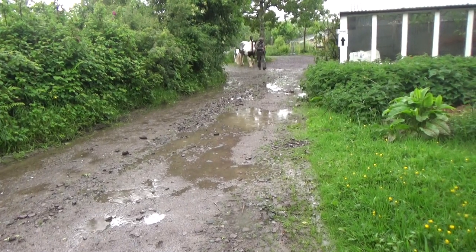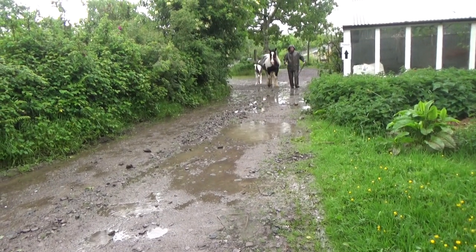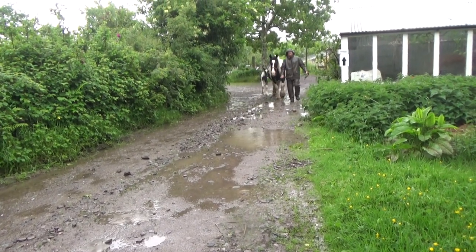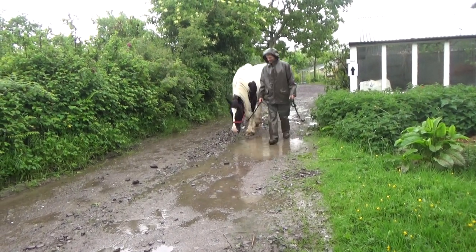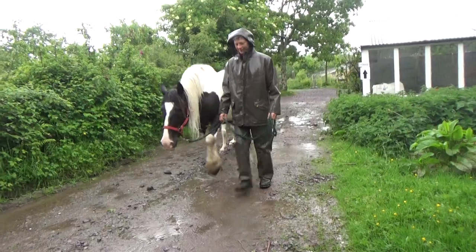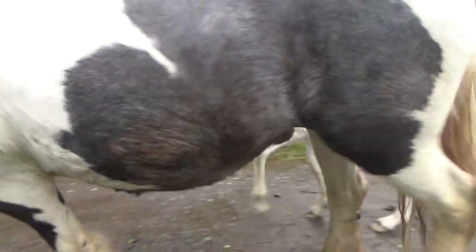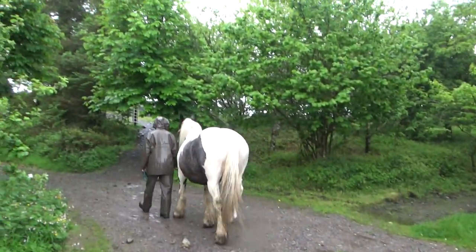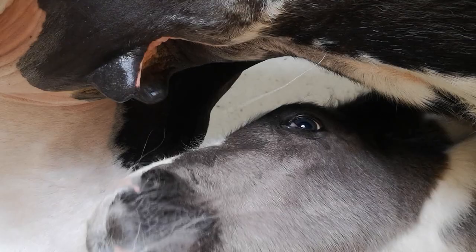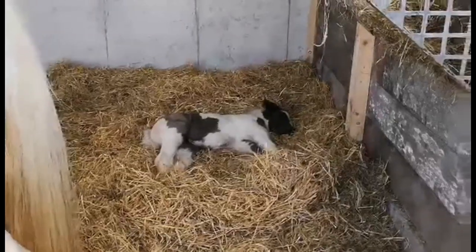The next morning it started to rain heavily, and I decided to give the foal a break from the wet and bring both into their newly built stable at the barn. And foal couldn't be happier to have a little rest in dry, soft straw.